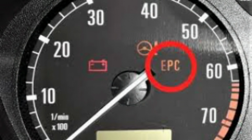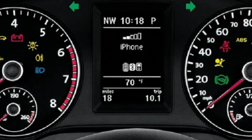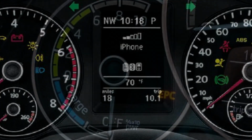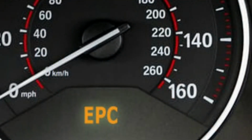What the EPC light means. Since the EPC is used on multiple other systems on the vehicle, it is likely that other warning lights will be illuminated on the dash as well. Typically, the stability control and cruise control will be disabled and their respective lights will be illuminated. The check engine light may also come on to show that the engine itself isn't operating at normal efficiency.